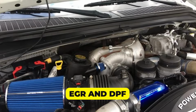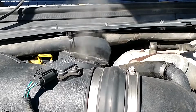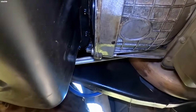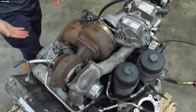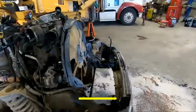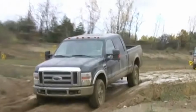The EGR and DPF systems constantly clogged, leading to overheating and repeated failures. Turbochargers blew out regularly, costing $4,000 to $6,000 each. Fuel dilution was another killer. The engine's design caused diesel fuel to leak into the oil, thinning it out and destroying bearings. Many engines needed complete rebuilds before 100,000 miles. Replacements often ran $10,000 to $15,000, sometimes more than the value of the truck itself.